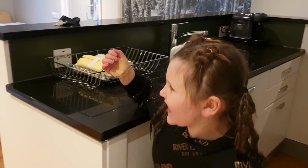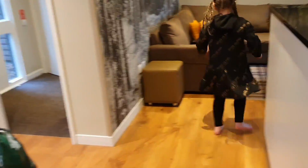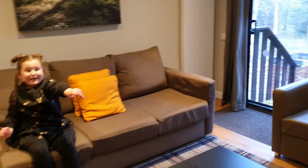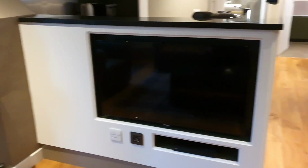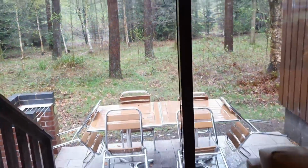Okay. Next up is the living room. It's really comfy. You have a really big TV. You have a fireplace, which you might be doing some s'mores on today. And then we had Dedek put some remotes in the back, and then this is beautiful. It's beautiful.